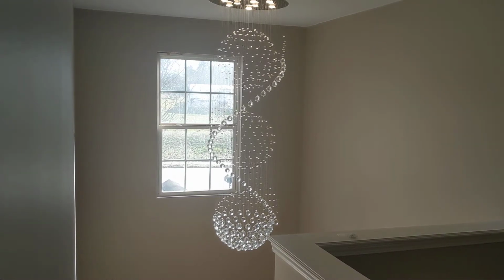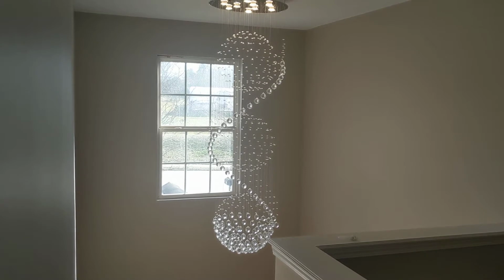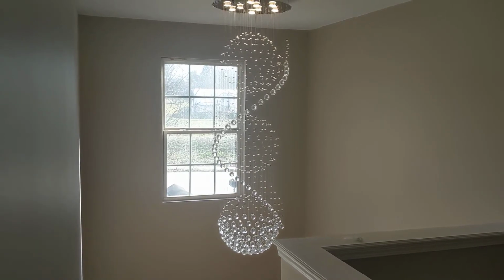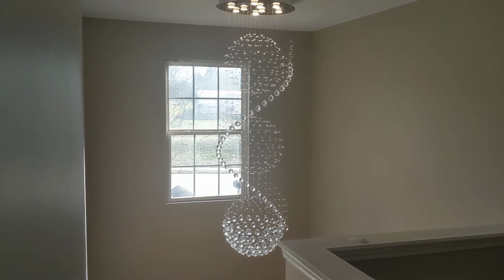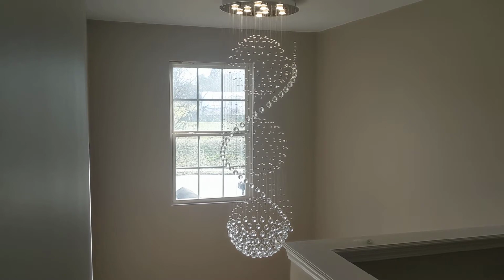All right, folks, take a look at that chandelier, huh? That is something else. We installed that yesterday. Well, John and Chris installed it yesterday. I was doing plumbing, and that is a 19-foot high ceiling. And I thought it was 18, but it's actually 19.